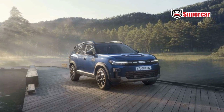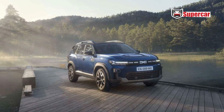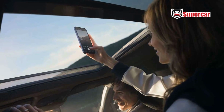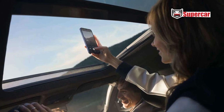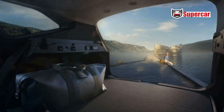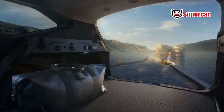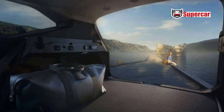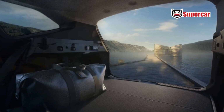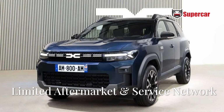Now, I understand that delays happen in the car industry, especially with new models. But it's still frustrating, especially if you're eager to replace your current car. Imagine waiting all this time, only to find out there are even more delays, or that the Bigster isn't quite what you expected. Sometimes the anticipation can be more exciting than the actual car itself.